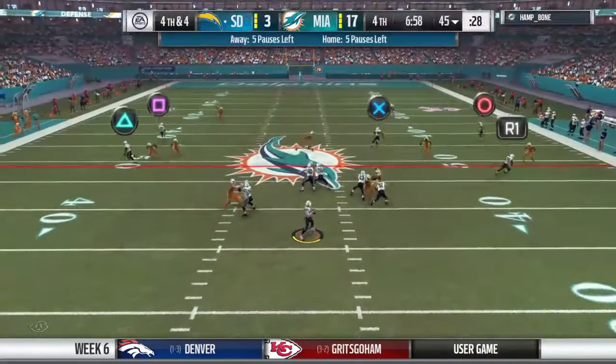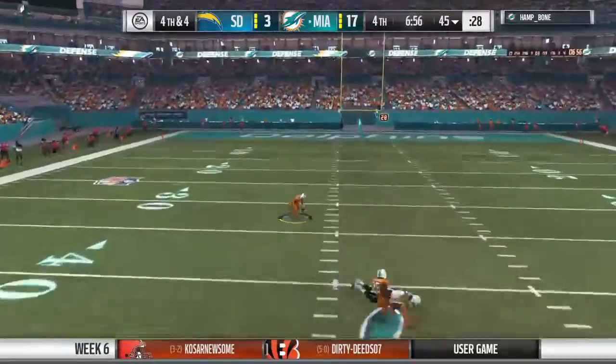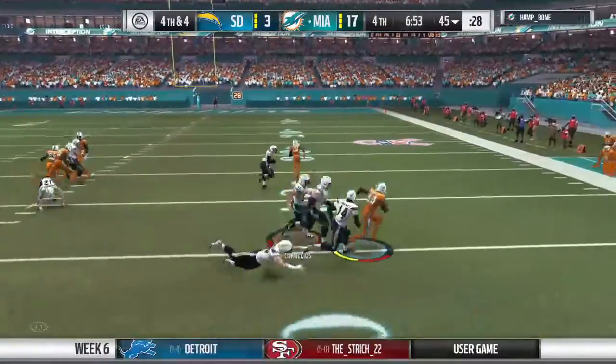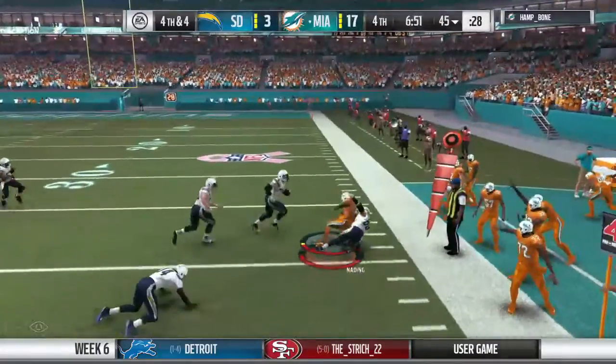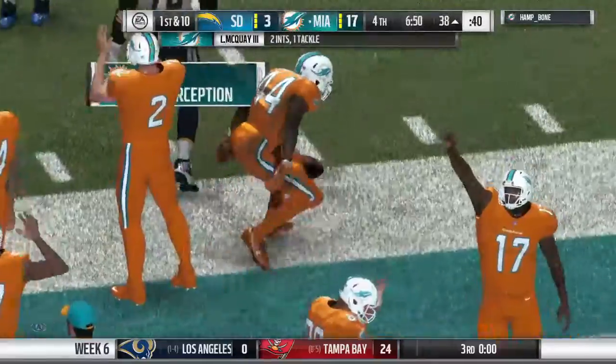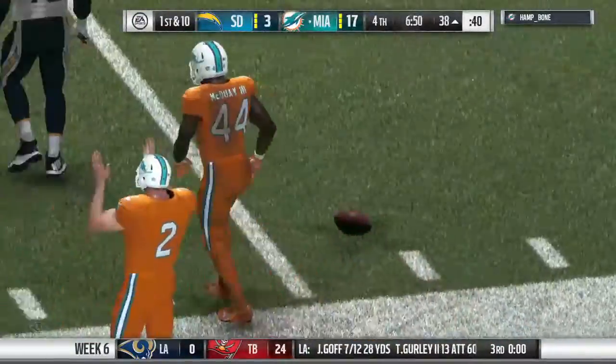Now Rodgers, got to have this one. Into heavy traffic, and it's intercepted. A great read, and it's picked off. And he will take this all the way down to the 38-yard line. The Dolphins offense now heads back on the field.